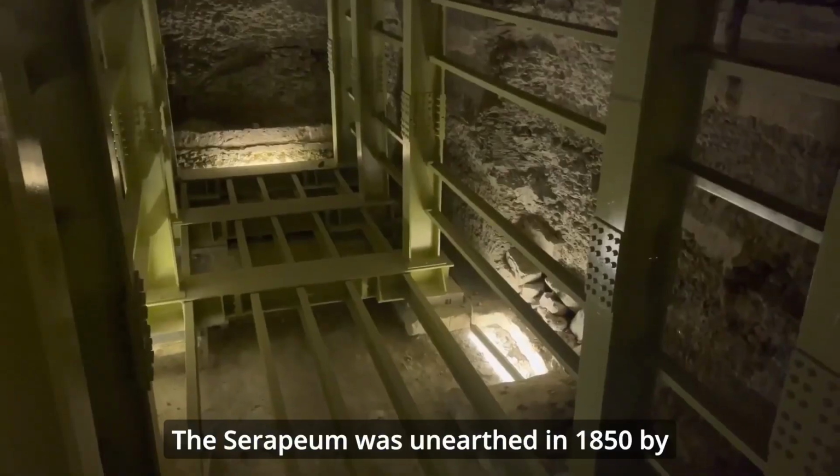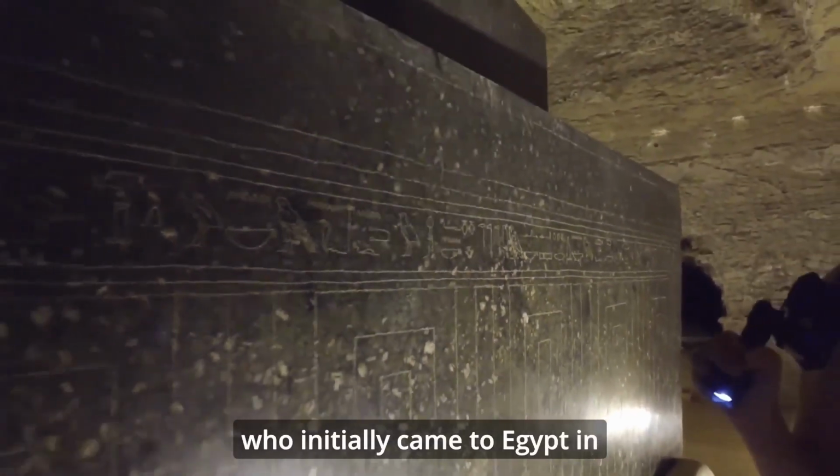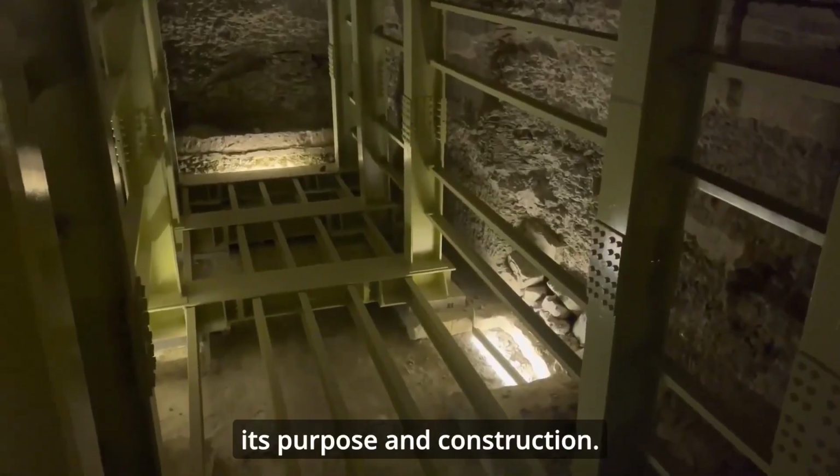The Serapeum was unearthed in 1850 by French archaeologist Auguste Mariette, who initially came to Egypt in search of Coptic manuscripts. Its discovery ignited international fascination and debate over its purpose and construction.